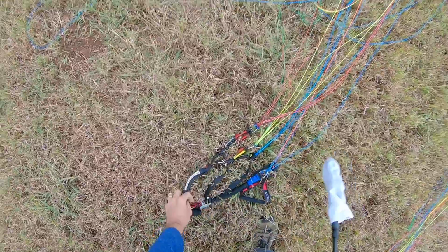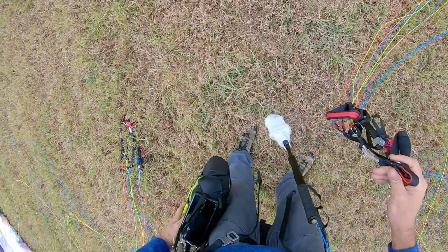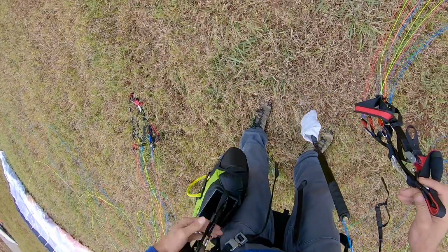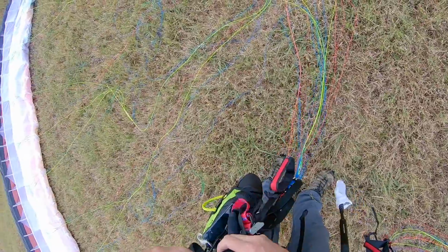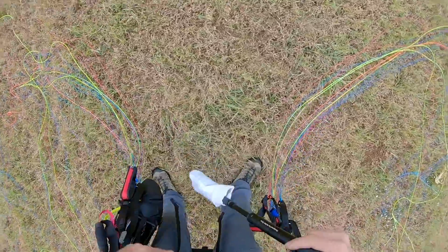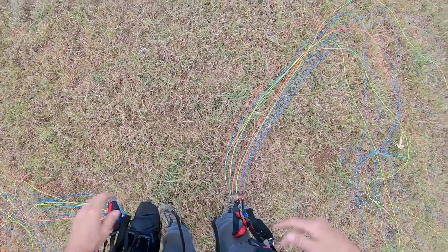Motor's pre-flighted. I'm clipped in. Reserves are clipped in. Phone is tethered. Oh, the reserve just shifted. Still clipped in. It's just hanging a little weird. That's okay too. You got to be really careful when you've got a lot of stuff going on. You know, there's being a pilot and then there's being a video maker. And these are different things. These are things that shouldn't be mixed up.